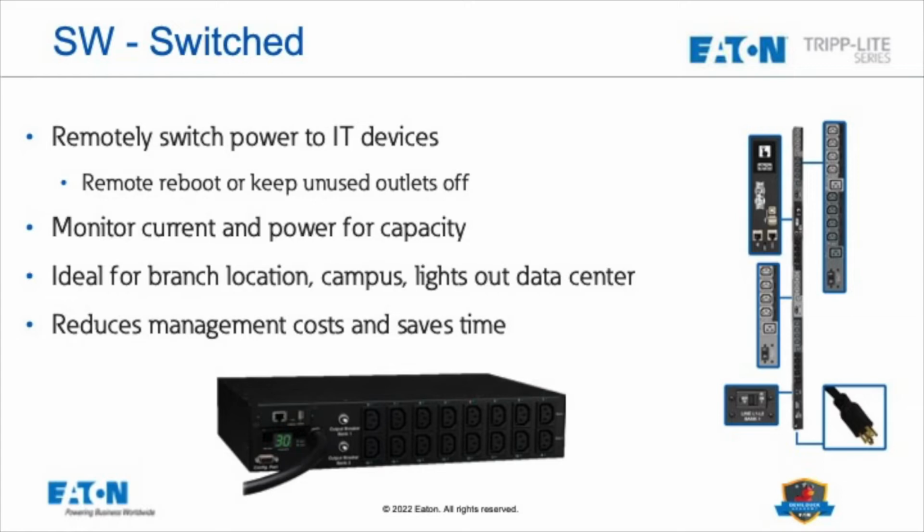This adds the capability to individually switch on and off outlets. So you can reboot a server if it's locked up. You can turn outlets off if you're not using them. So if people plug stuff in, they're not using power they shouldn't use. After a power outage, you can sequence power back on, so everything doesn't come on and start at the same time and start tripping circuit breakers.